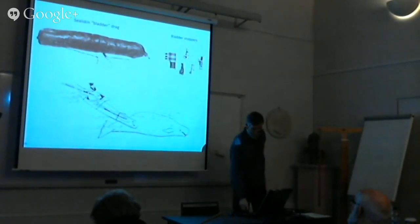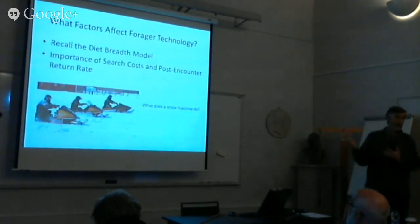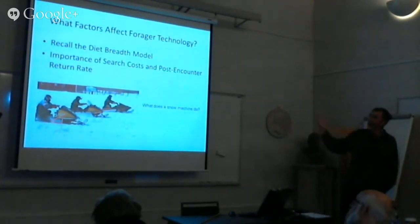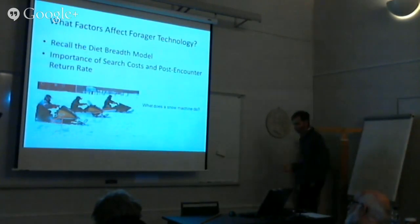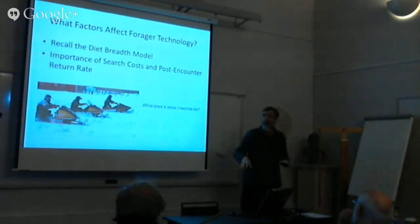So the technology to hunt sea mammals is automatically much more complex than the technology to hunt land mammals. So we can use that fact and the diet breadth model to think about what factors affect food-getting technology. And we're especially concerned here with food-getting technology. There are lots of other material things that hunter-gatherers make and use. We're particularly concerned with technology they use to get food.